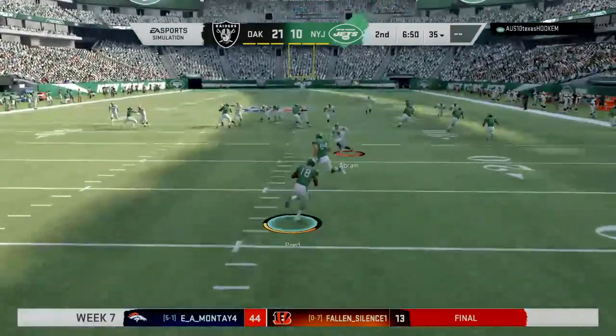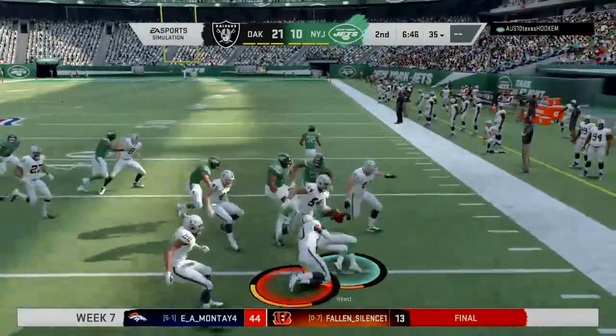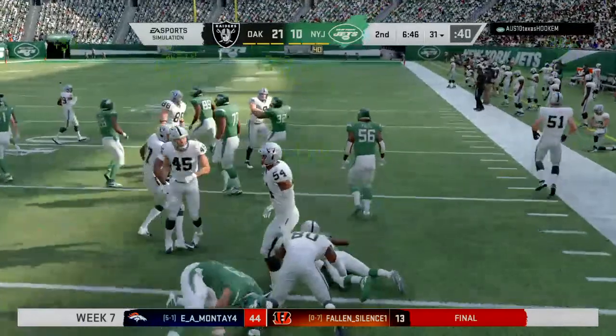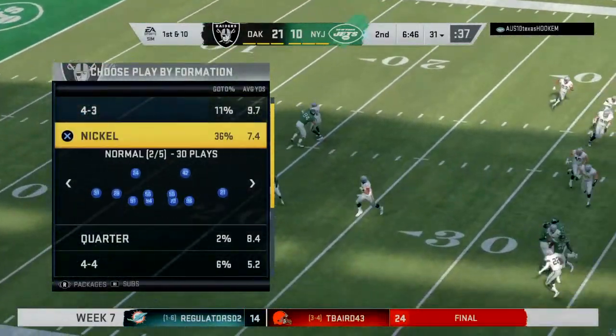This is fielded at the goal line. And nice work on the return as they'll start their drive just past the 30-yard line.